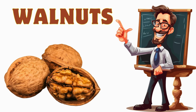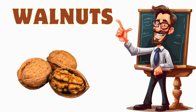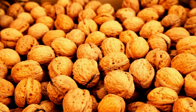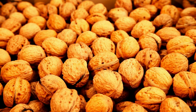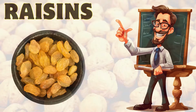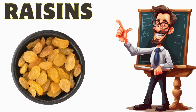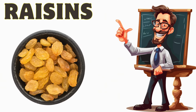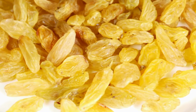These brain-shaped wonders are known for their smartness. Eating walnuts is like giving your brain a super boost. They're great for remembering your ABCs and 123s. These are tiny, sweet gems that were once grapes. They love the sun and are always ready to give you a quick energy boost. Plus, they're perfect for adding a touch of sweetness to your snacks.